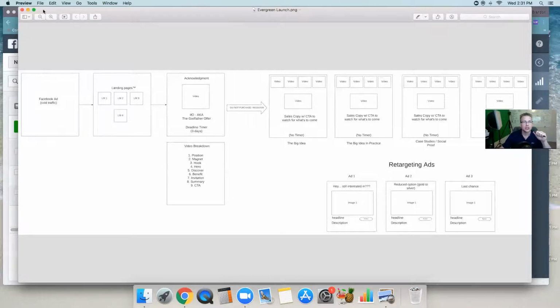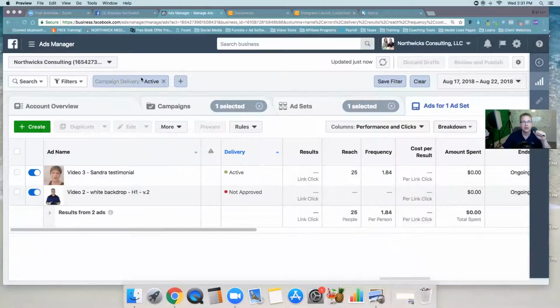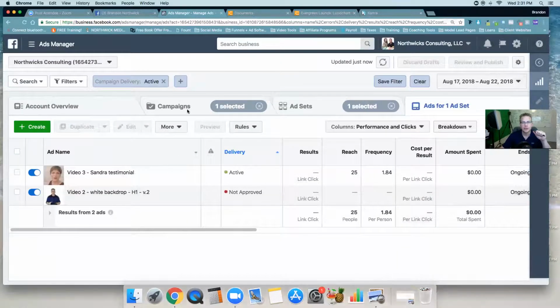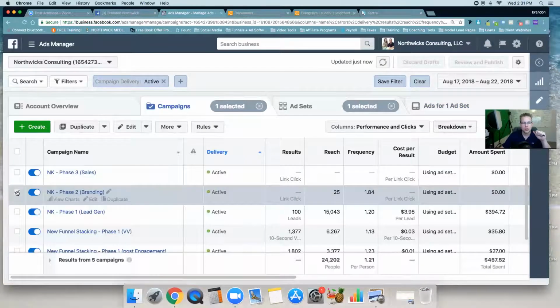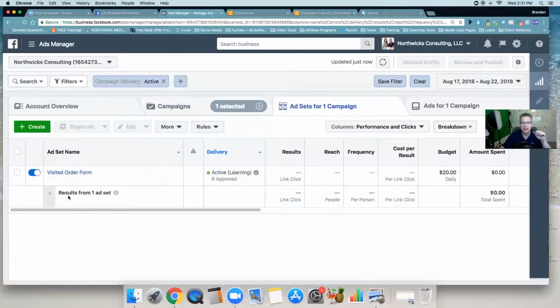And that's what I want to let you know here: we have the ads here, and those ads are going to form this section. Now, let's go to the campaigns real quick, and we're going to see the sales portion. Now in the sales, you're going to see a lot more ads. This is when they visited the order form.